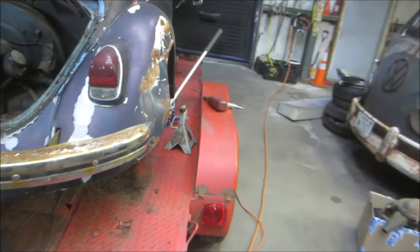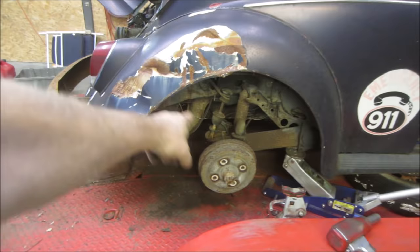Brake drum is stuck, so I'm gonna jack the other side up. We'll see if we can get it to go through the gears. We'll see if the clutch pedal works too. Go do that. Running fine.